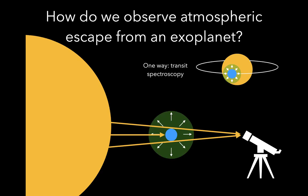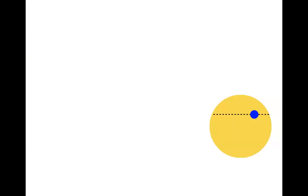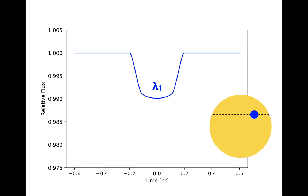When we look at normal wavelengths, we're not really sensitive to that gas. But if we choose a wavelength where that gas becomes opaque, then suddenly the planet begins to block out much more light from that host star. Consequently, the planet will appear much larger to us. Just to drive that home, if we look at this blue planet transiting this yellow star in a relatively unexciting wavelength, we might see a transit light curve that looks like this, where you only block out about 1% of the light. But if you pick a wavelength where that high altitude, low density gas becomes opaque, you'll see a much bigger transit.